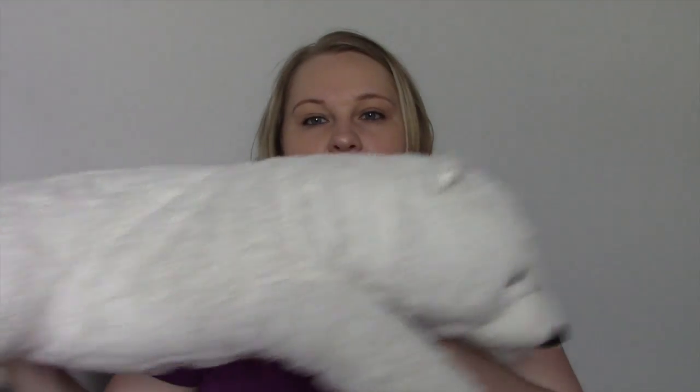So the next thing is another IKEA thing. It is this giant polar bear. Jackson got it as a gift at our gender reveal party, before we knew if he was a boy or girl, from my dad, and he did not like tummy time. Up until closer to 3 to 4 months, he became okay with tummy time.